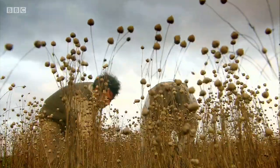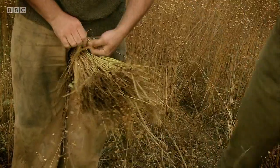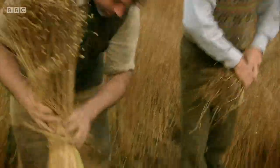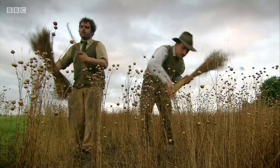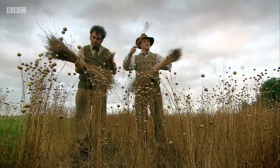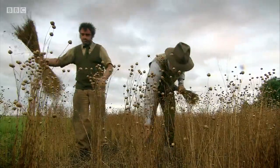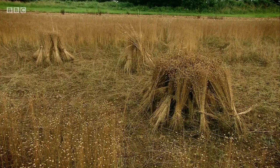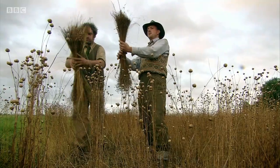After a day of back-breaking work, the flax crop is almost harvested. As we're pulling it, this is quite green, some of this, isn't it? Yeah. So it just needs to dry out a little bit more, doesn't it? Yep. And then this is going to be turned into, well, pretty much everything. Just about anything, from canvas to ropes, parachute harnesses, hose pipes. I tell you, that has been a remarkable thing, just finding out how many things this stuff is used for. Yeah. Good stuff.